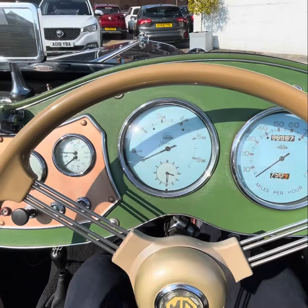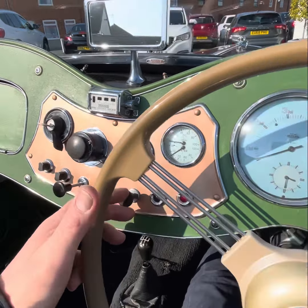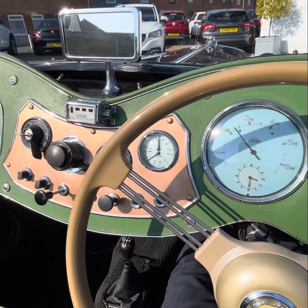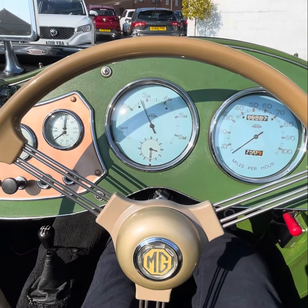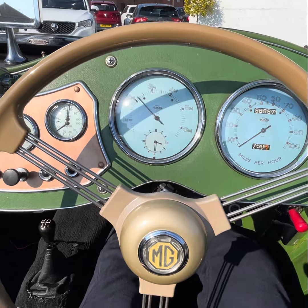And so, to get the car started, turn the ignition on, a little bit of choke, pull the starter, and there we go, the old-fashioned way. Lovely.